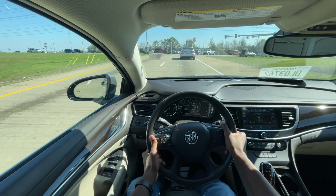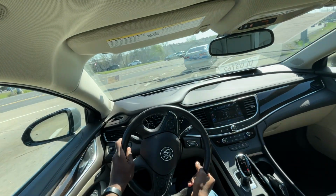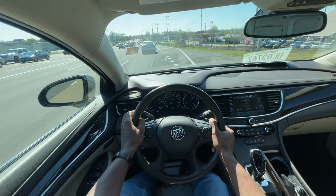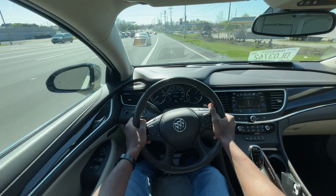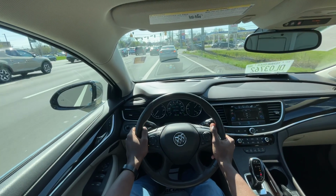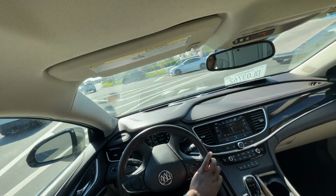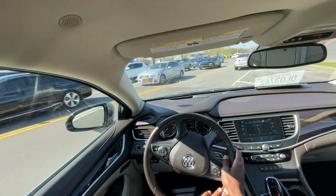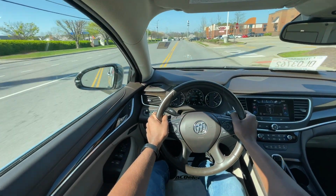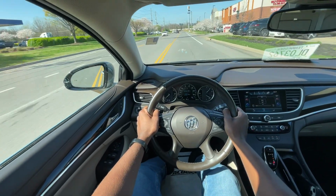Now I've taken the car out of sport mode. We're gonna see how it drives normally. Now the sport mode was definitely, as you could see, very, very strong. And it wanted to run. So it's certainly not as touchy with the throttle in the normal mode. Still gets up to speed with ease. It's just a bit smoother.